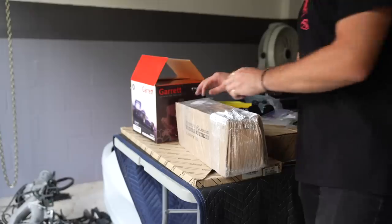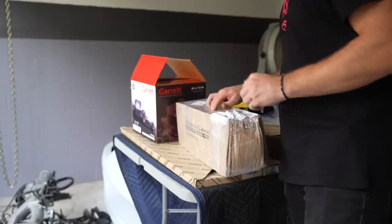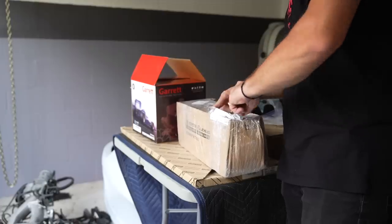Money. While the radiator brackets are drying, getting a fresh little coat of Steelit on them, might as well open up the new radiator hoses.